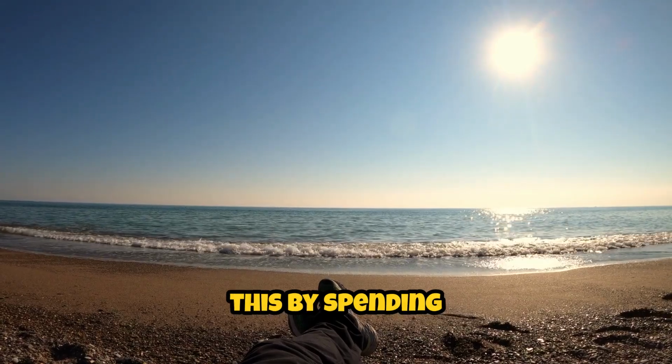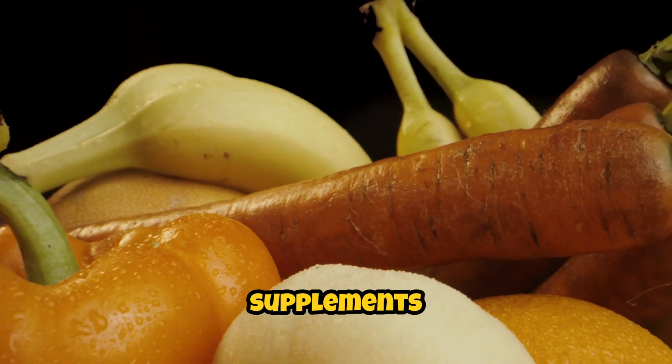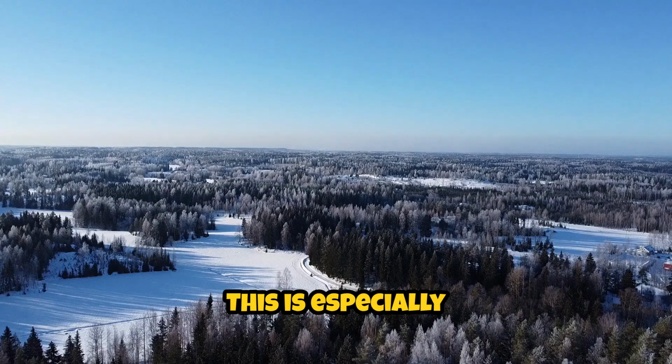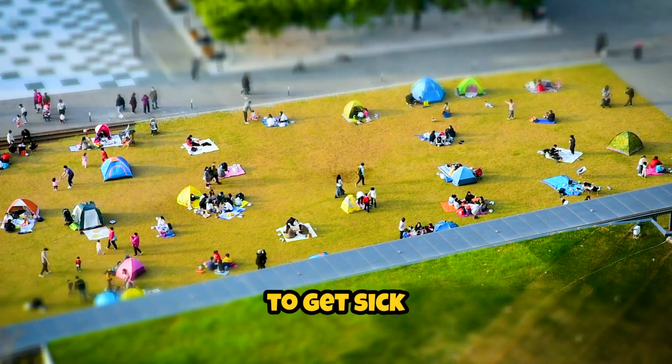To keep your immune system strong, it's important to get enough vitamin D. You can do this by spending time in the sun, eating vitamin D-rich foods, or taking supplements if needed. This is especially important during winter, when there's less sunlight and people tend to get sick more often.